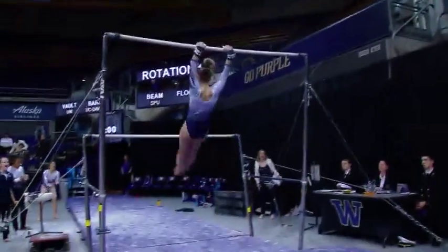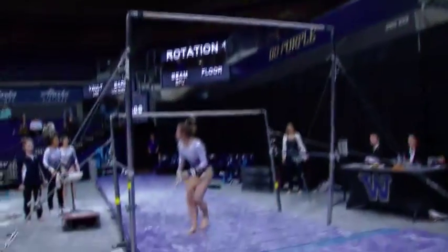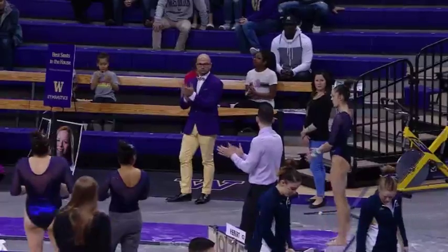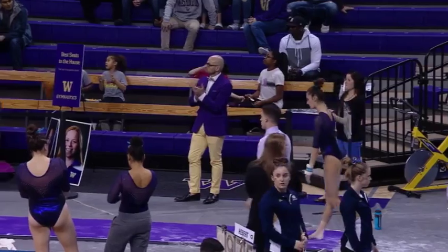As we see Kelly Aubert, caught that a little close. Oh gosh, big arch on that handstand. Tough break for her. She hit a 9.85 season high on bars last week. As we switch back to Haley.